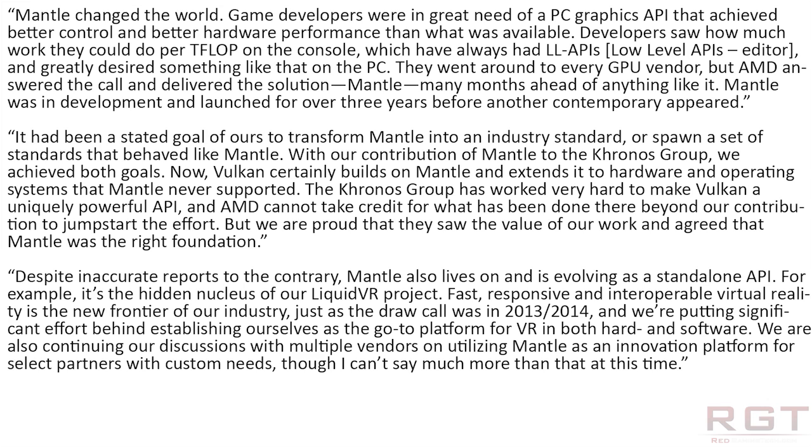Out of quote for a second, this part is quite critical and I'd highly recommend you pay very close attention. For example, it's the hidden nucleus for our LiquidVR project. Fast, responsive, and interoperable virtual reality is the new frontier of our industry, just like draw calls were back in 2013/14, and we're putting significant effort behind establishing ourselves as the go-to platform for VR in hardware and software.